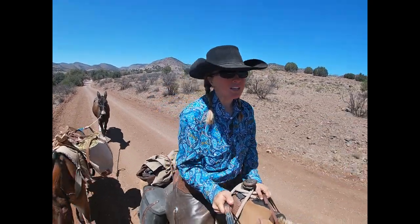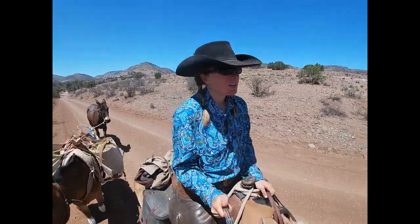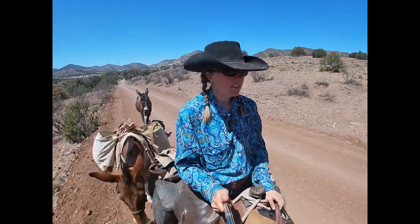Oh, also we saw a rattlesnake as well. None of the mules did anything, and I didn't have my camera out, but it's that time of year, I guess, they're starting to come out.